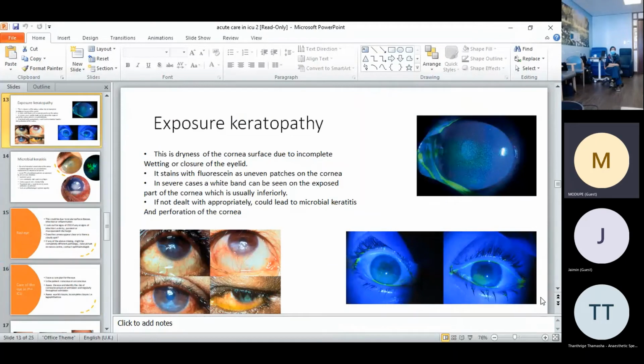Right, so exposure keratopathy. Like I said, this simply just means that the surface of the cornea is dry, and this could be due to a variety of reasons, but the most common is because the cornea is not receiving enough tears, or the lids are not closing properly. And when that happens, it means that the cornea is just exposed to external air.